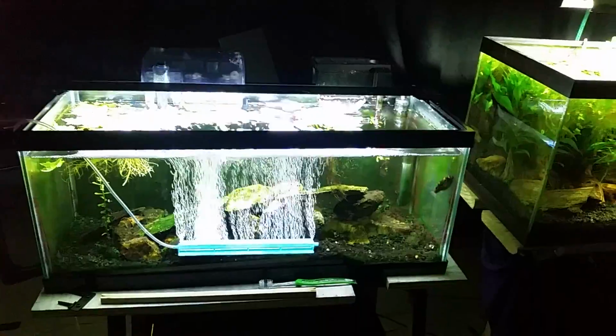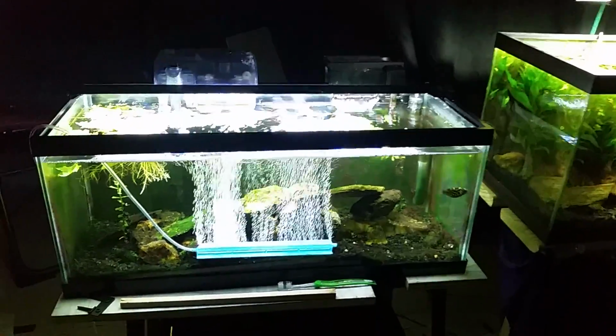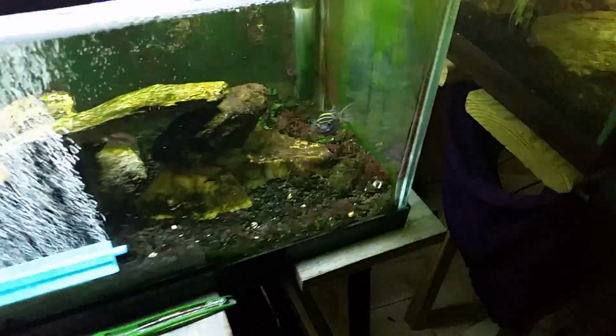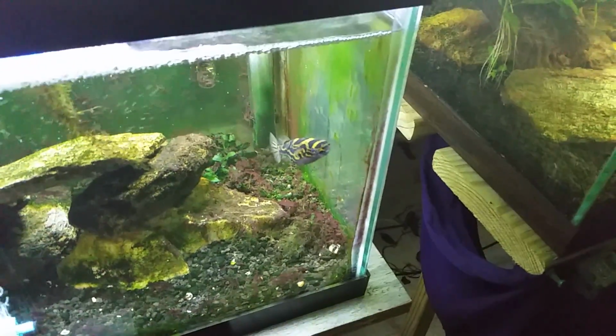The water's clean, the fish are healthy, all that's fine. It's just that nasty cyanobacteria just grows in there looking foul. And you've probably been able to notice now that poor little Butterbean here is just pacing that glass. He's not a happy fishy.